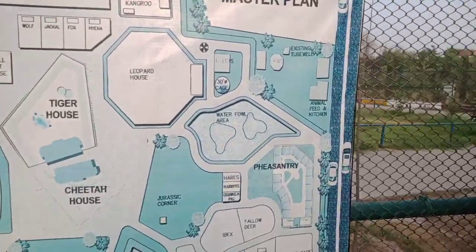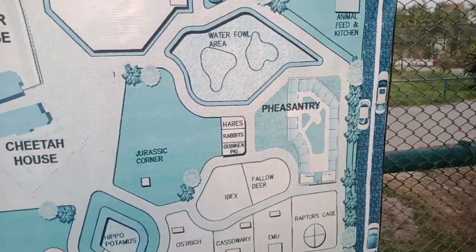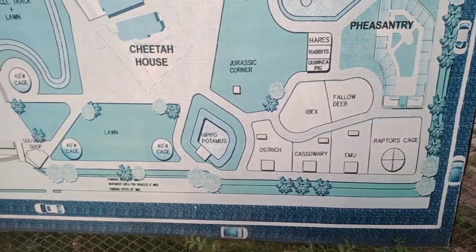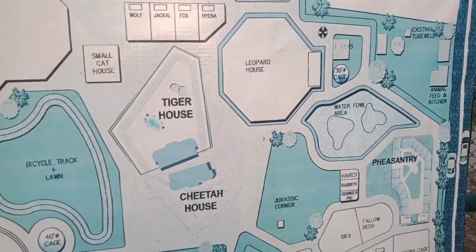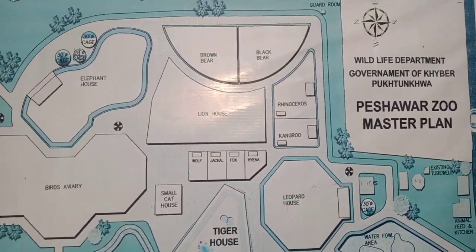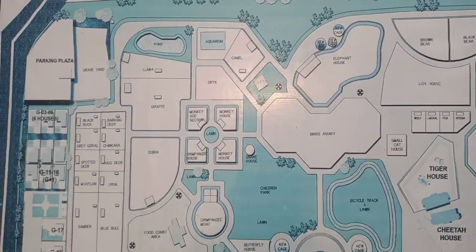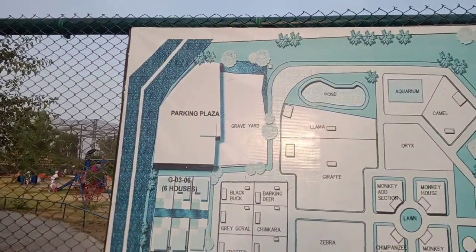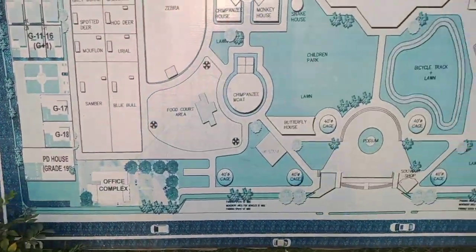In this map you can see this is the existing tube well, and then you can see the waterfall area, entry, raptor's cage, hippopotamus, Jurassic corner, leopard house, black sheep, black bear, elephant house. And you have to take a screenshot so that you can get an ideal picture of what is happening in this zoo. So this is the bird cage.